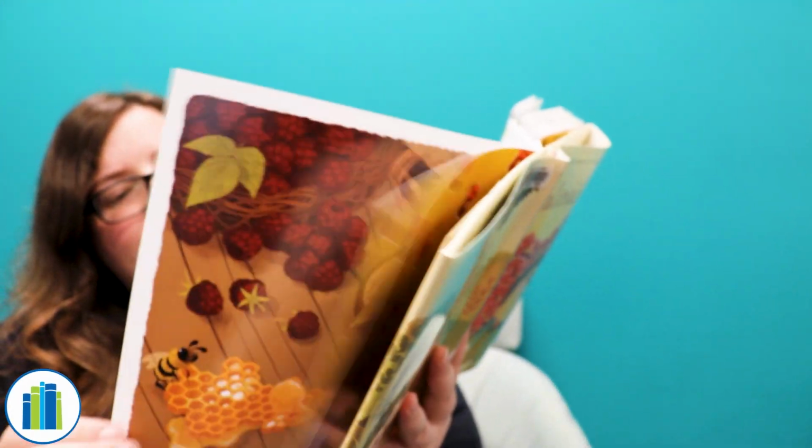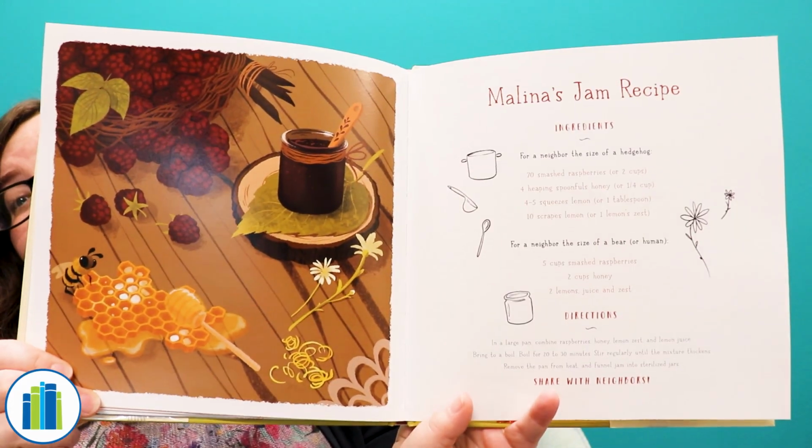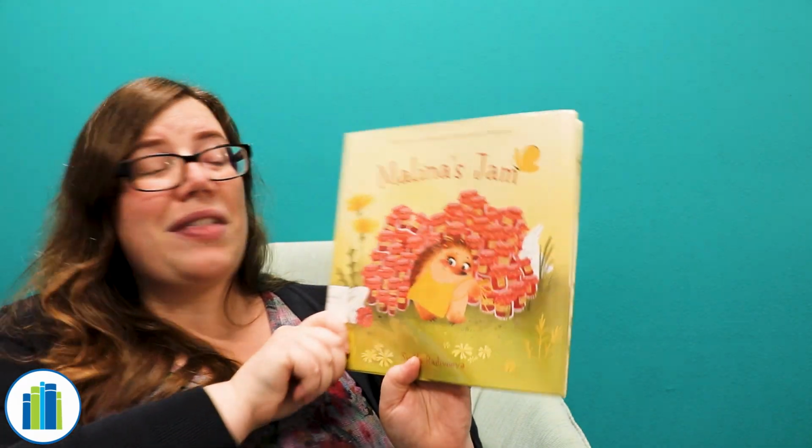And then here on the last page, we have a recipe for Malina's jam. So you can come and borrow this book from the library and you can try Malina's jam for yourself. So that is the story of Malina's jam. All right, you guys were such great listeners.